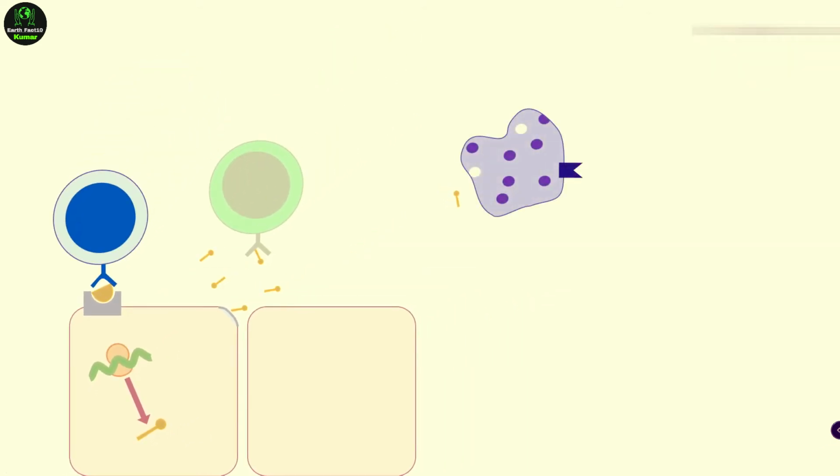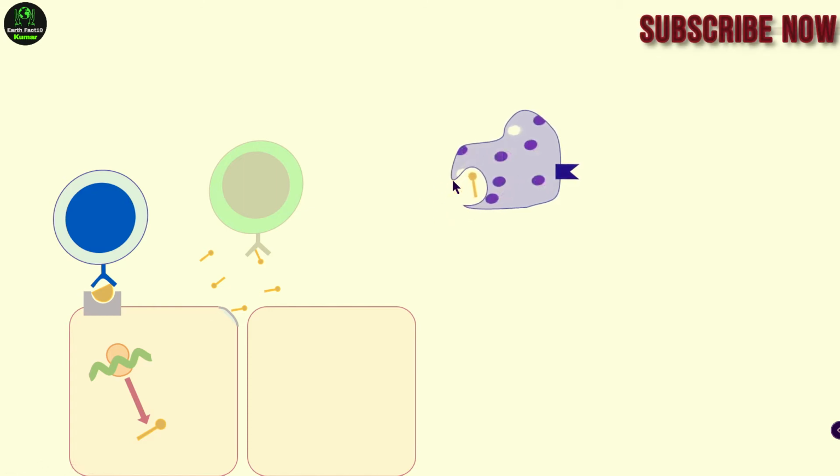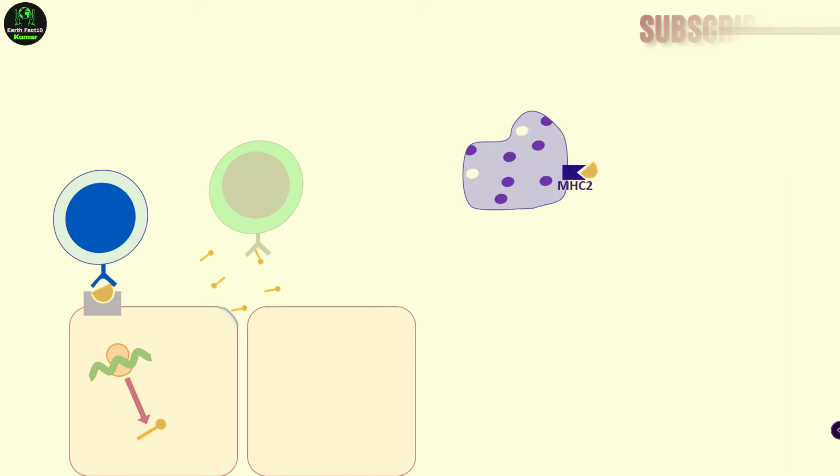Now we also have some macrophages wandering here and there. So these macrophages will recognize these foreign proteins. What are these foreign proteins? These S proteins. They will recognize these S proteins and they will engulf these S proteins. And then they will present these S proteins on MHC type 2 receptors, not on MHC1, on MHC2 receptor.